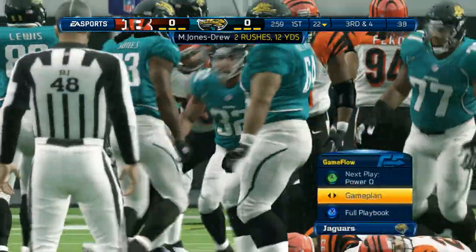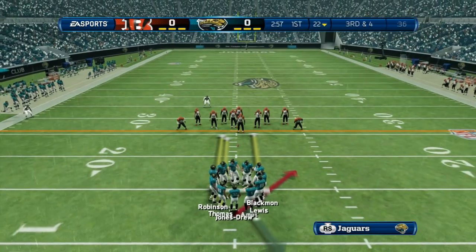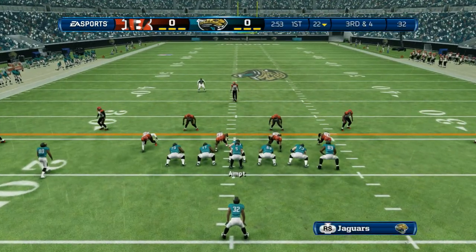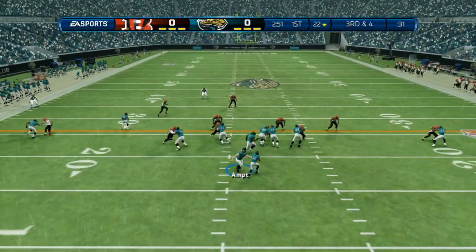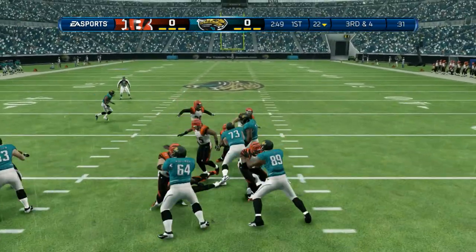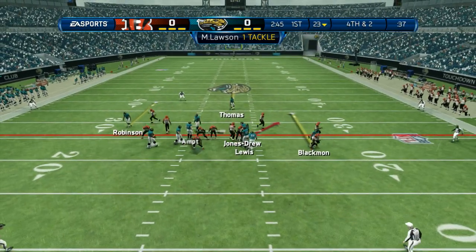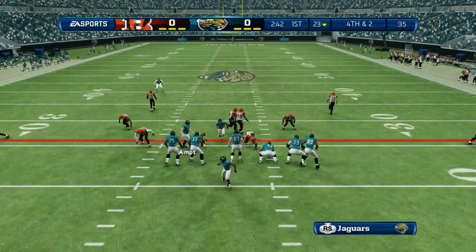Nice play call that time by the offensive coordinator, coming with the counter run, and the defense being too aggressive. They're over-pursuing. So you do the little counter, go the opposite direction, and it works well. He's brought down. That's going to bring up fourth down. 1 yard gain on the play.